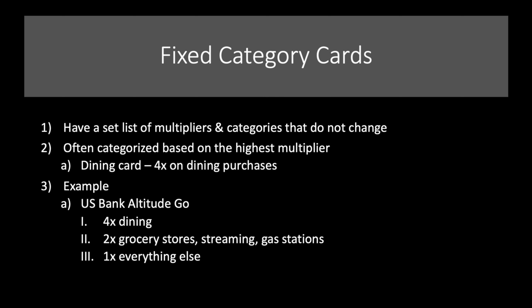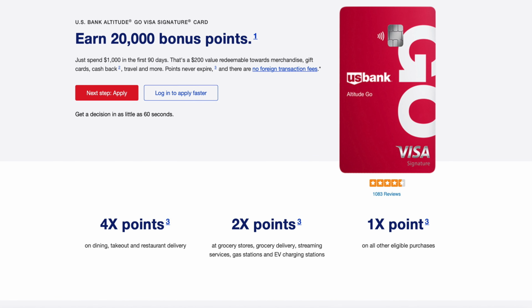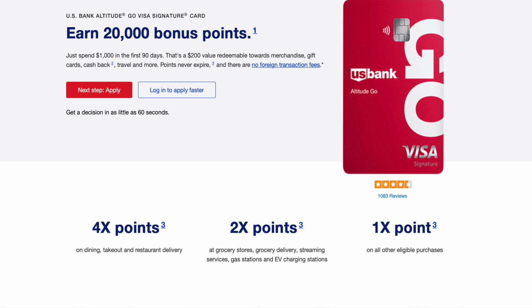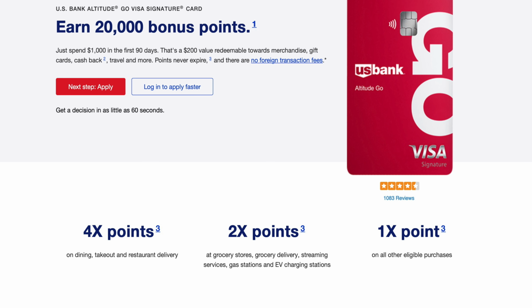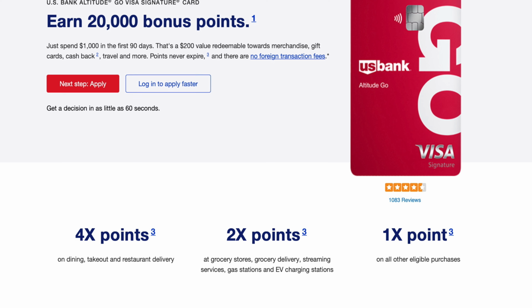So a really good example here is the US Bank Altitude Go card. You can see the multipliers here. This is a no annual fee card. It is 4x on dining, 2 back on grocery stores, streaming, gas stations, and 1x back on everything else. So as a result, I would strongly categorize the Altitude Go card as a dining card because, again, that's its highest multiplier. So that's fixed rate cards.